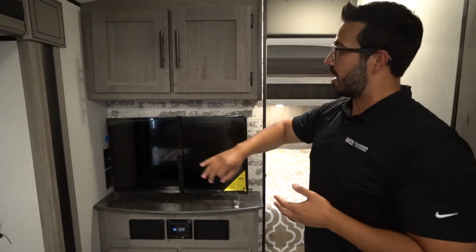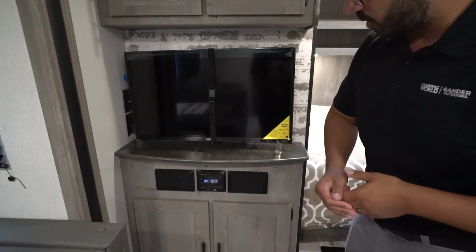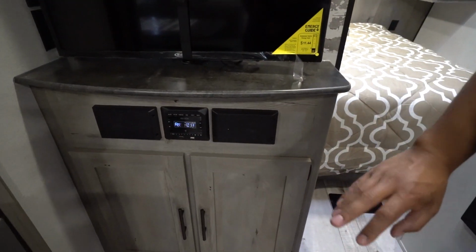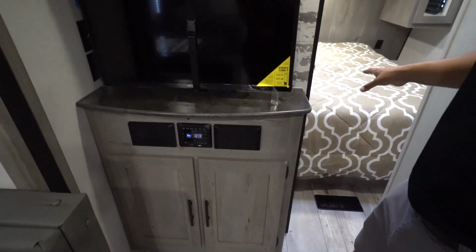Entertainment center is located here. You can see the TV, multimedia center right underneath with HDMI and USB inputs on the front. You have a couple speakers there, storage both up top and below. We'll check out the bedroom in just a second.